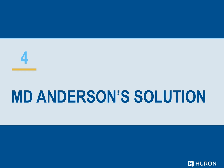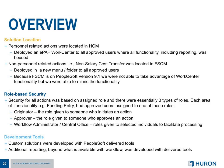The MD Anderson solution, just to give you a high-level overview, before we get into showing you what the solution looks like: all the personnel-related actions, including those funding-related actions to personnel costs, was developed in HCM. And we deployed a work center, which we're going to show you is a piece of PeopleSoft functionality that was really helpful in getting people to see where things were at. The non-personnel actions, specifically non-salary cost transfers, was located in FSCM. And as Peggy mentioned earlier, FSCM at MD Anderson is still on version 9.1. So while we weren't able to take advantage of true work center functionality, we were able to create something that looked pretty much like that.